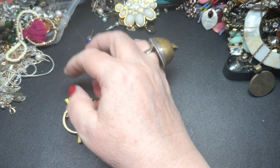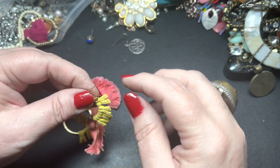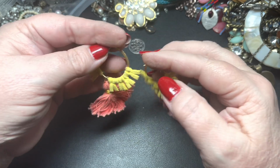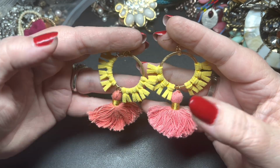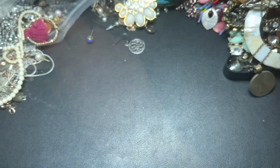It's a pair of matching earrings. And they're like leathery for the yellow part. And then you got this little tassel. So I'm just going to say $2.